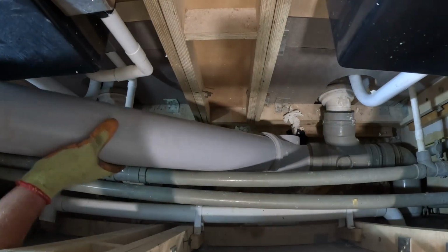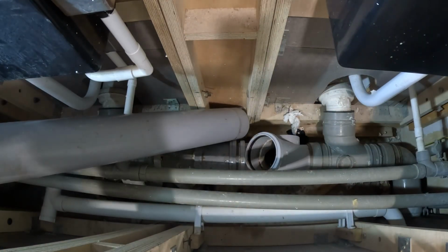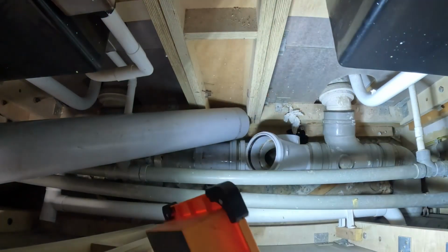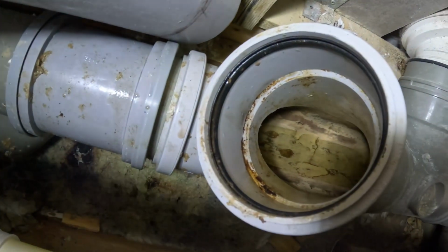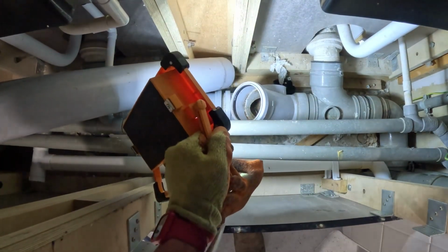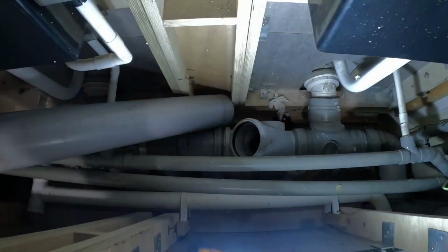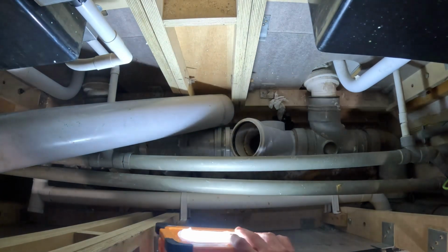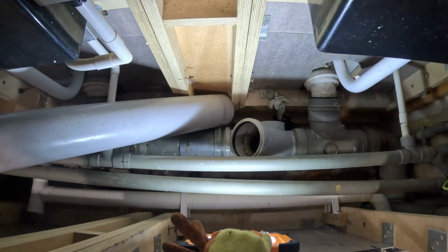Pull this off of there. Hopefully it should be empty this time. Fairly soon. We're in irregular, so we'll keep an eye on that one. Just gotta pop all this back together. Can we get this light stick?